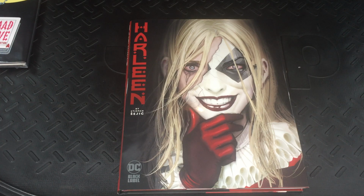Harleen was one of the early Black Label releases. It was a 3-issue story, and it is written, drawn, I think pretty much everything by a creator named, and no one really knows how to say the first name, but I'm assuming Stefan Sajic. You might recognize that name here and there. He did some art for the original Dark Knights: Metal tie-ins, kind of off to the side.